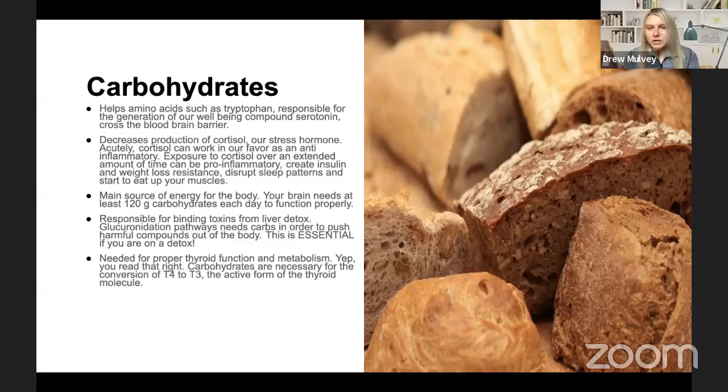It's the main source of energy for the body. So your brain alone needs about 120 grams of carbohydrates. It's responsible for binding toxins from liver detoxification. So there is a liver detoxification pathway called glucuronidation, and carbohydrates are needed to be able to push that phase 2 liver detox and get those toxins out.